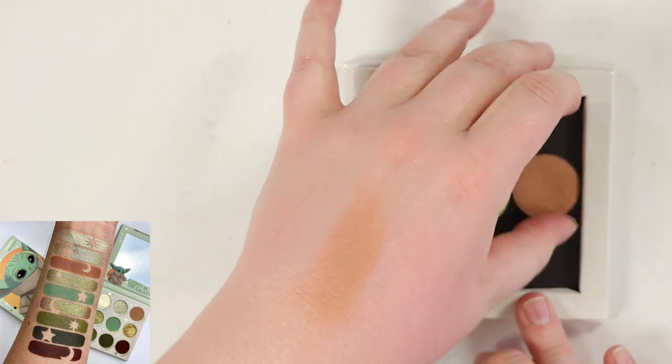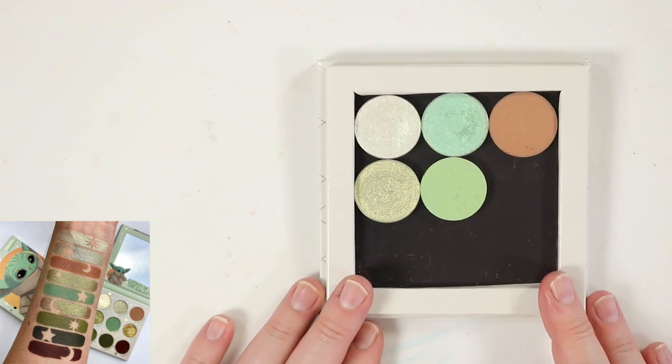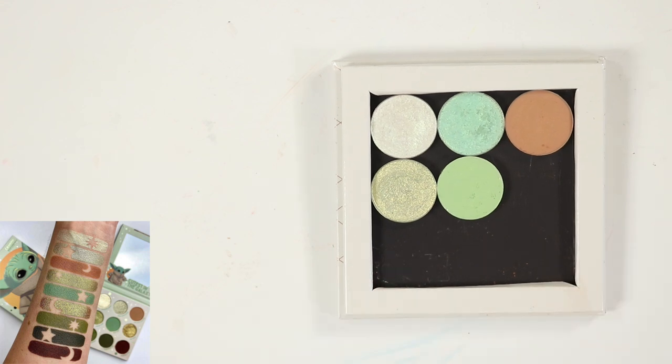It's not too warm, it's not too cool, and that's the color I was thinking. It's the color that looked the best also, and they were one and the same. Whoa, I'm so good.